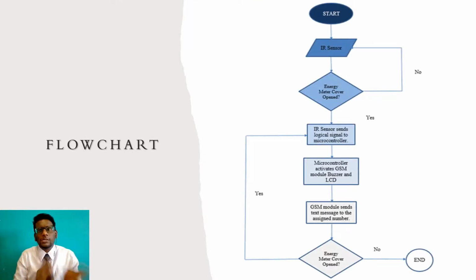As for my flowchart, when the hardware is online, the IR sensor senses the opening or closing of the energy meter box. Once the IR sensor senses the opening of the energy meter box, it quickly sends logical signals to the microcontroller. Once the microcontroller receives the signal from the IR sensor, it will activate the GSM module, buzzer, and the LCD simultaneously.